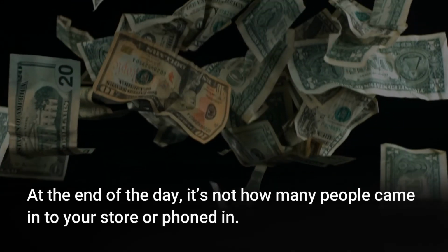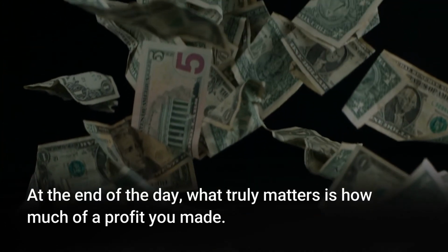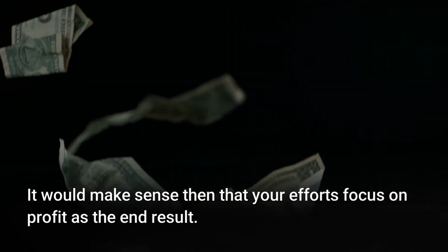At the end of the day, it's not how many people came into your store or phoned in. It's not even how many widgets you sold. At the end of the day, what truly matters is how much of a profit you made. It would make sense then that your efforts focus on profit as the end result.